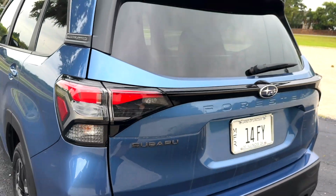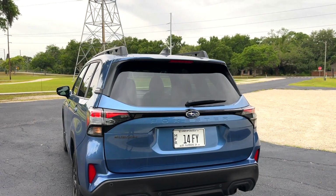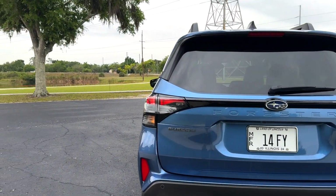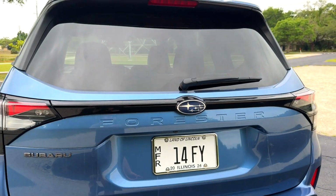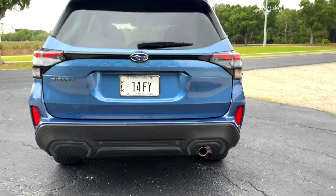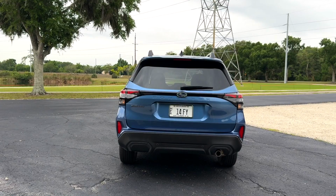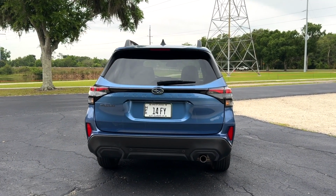And then this tail light is a lot more busy than the one that was on the previous Forester. It looks like it's a connected taillight bar, but it really isn't. We do basically just have a simple Subaru badge here. Forester is going to be stamped into your tailgate like so, and then we just have a single exhaust. So Forester has always been kind of a more plain, not outspoken car, and the 2025 model really isn't much different.